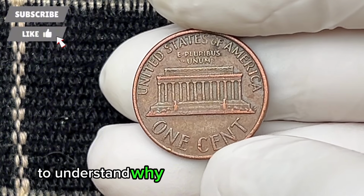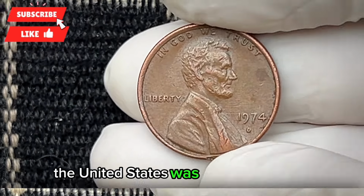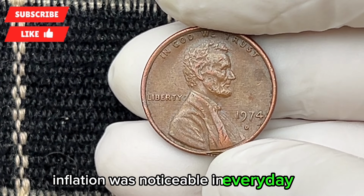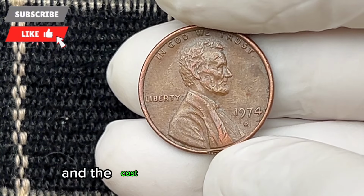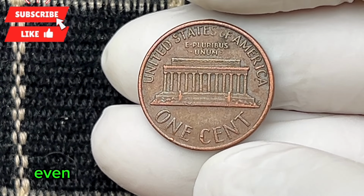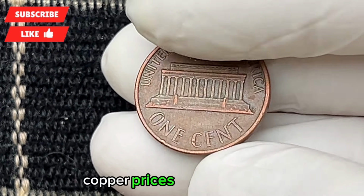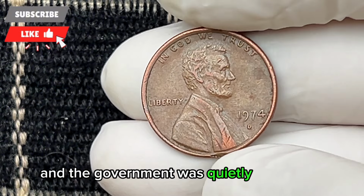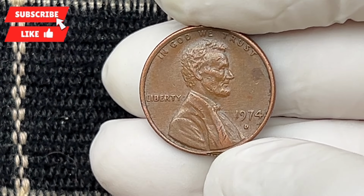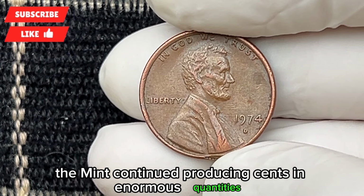To understand why, we need to step back to the year 1974. The United States was going through a period of economic pressure. Inflation was noticeable in everyday life, prices were rising, and the cost of producing coins was becoming a serious concern for the U.S. Mint. Even something as small as a penny was no longer cheap to make. Copper prices were increasing, and the government was quietly searching for ways to keep coins affordable while maintaining quality and public trust. Despite these challenges, the Mint continued producing cents in enormous quantities.